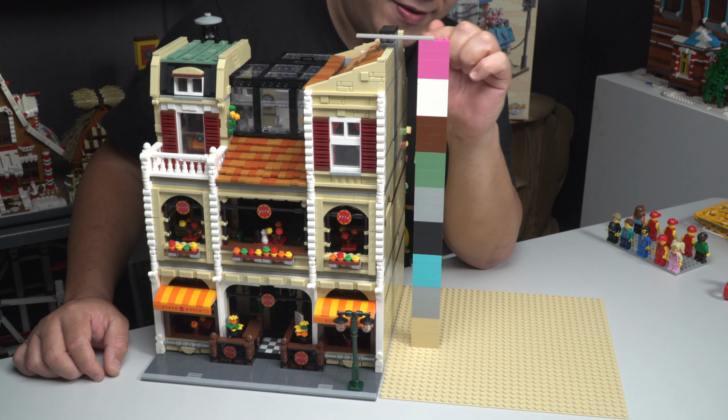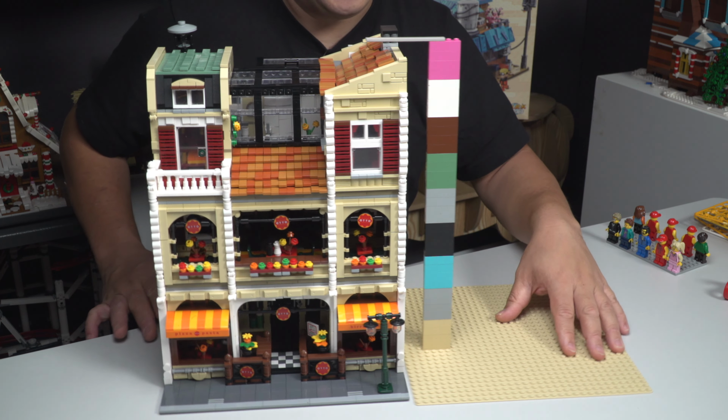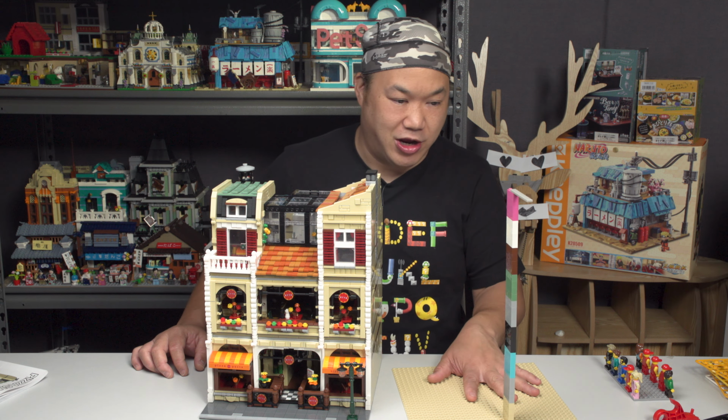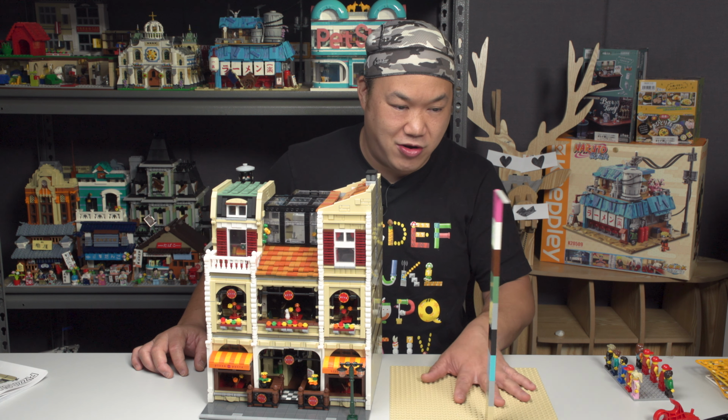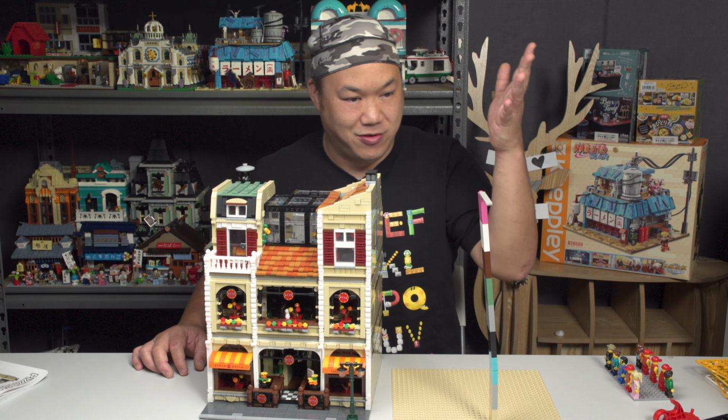It's like 36 and a half bricks in height. So there you go. You can just take this and be like, do I have enough room for my shelf? It's pretty tall, man. Oh no, the scary part is coming up next. Look, whoa, it's still standing, cool.